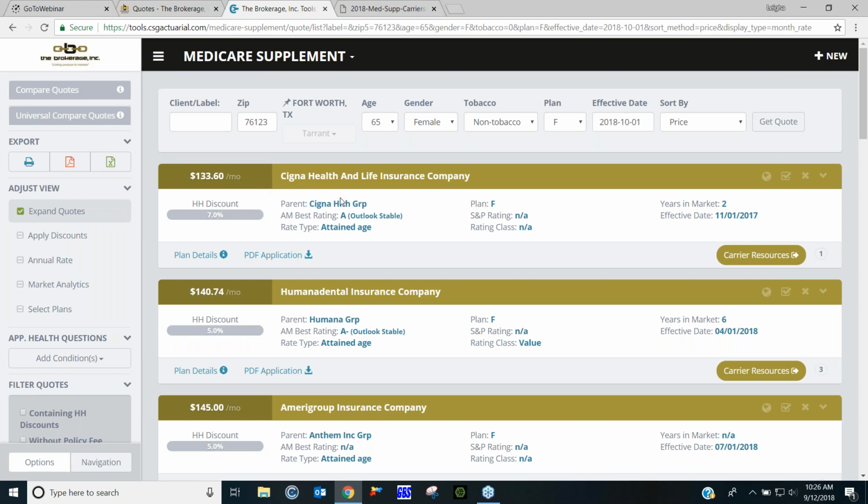One of the other common things that I get asked, for example, on Humana Dental Insurance Company, you can see that that is the name that is popping up. So what that is, that is the charter. Humana Dental Insurance Company is the charter, and the parent company is the Humana Group. So they're all under the Humana umbrella.